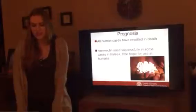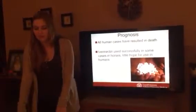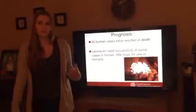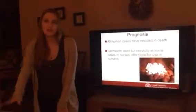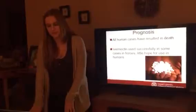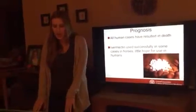Prognosis is not really great. We've seen 2 horses that have been treated with ivermectin. However, their disease was extra-CNS. The problem with these drugs is that they don't penetrate the blood-brain barrier. In human cases, we've seen them all in the CNS, so using similar drugs, we're going to have different results. We're not going to be able to penetrate the blood-brain barrier. All cases we have seen in humans have been fatal so far.